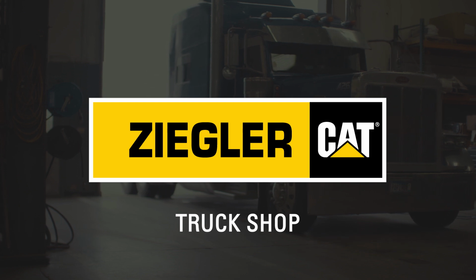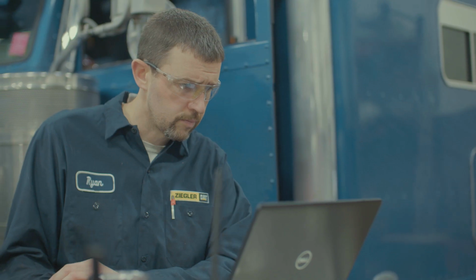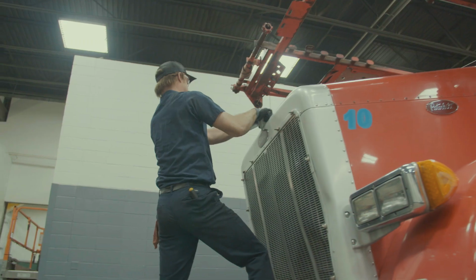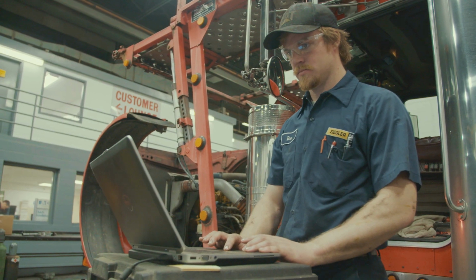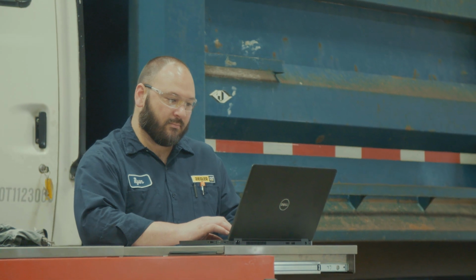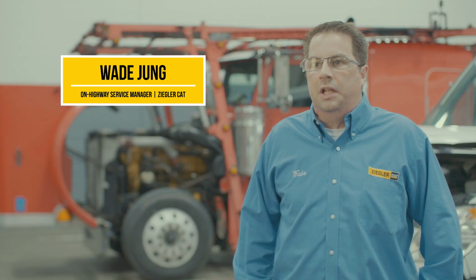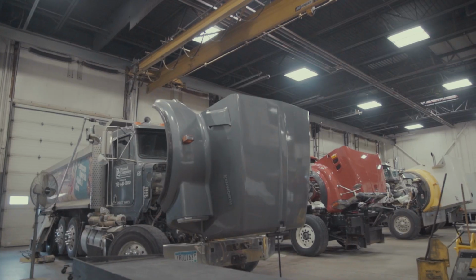Here at the Ziegler Truck Shop, we have 4 chassis dynos in different locations. We have diagnostic equipment for all makes and repairs on all makes of trucks. Our customers' biggest concerns are downtime, tooling, and parts. We can fit your needs with a Class 8, Class 7, Class 6 on-highway truck for repairs, reconditioning, anything you need across the board from bumper to bumper. We pretty much service everything.